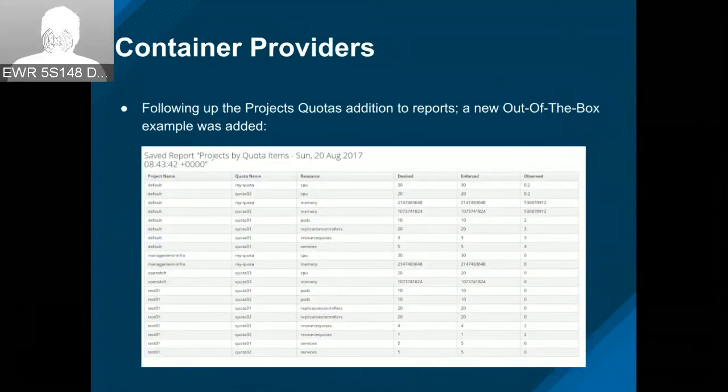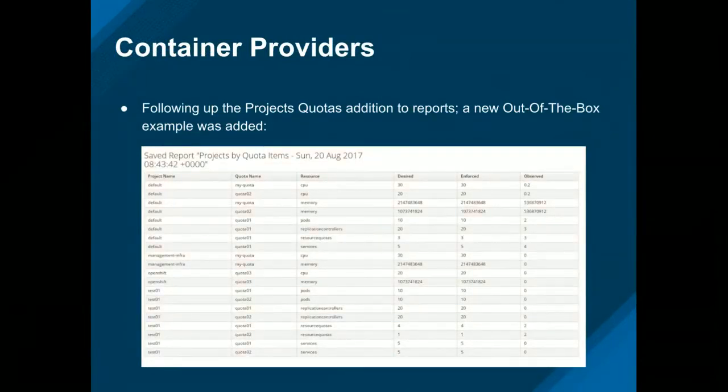We added an out-of-the-box quota report. Out-of-the-box reports are always liked by customers, so anything they don't have to add themselves. Project quotas are a thing that have been requested a lot by customers. Roll-ups on projects are really helpful. Next slide.